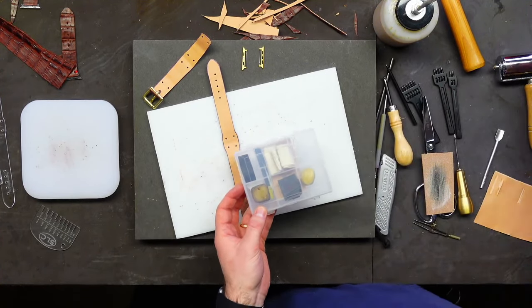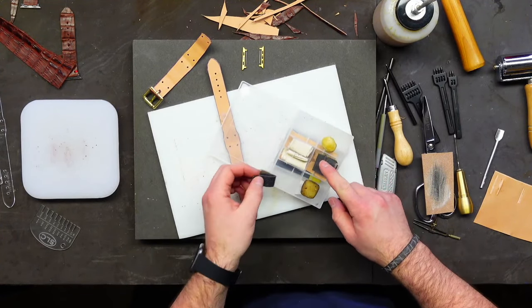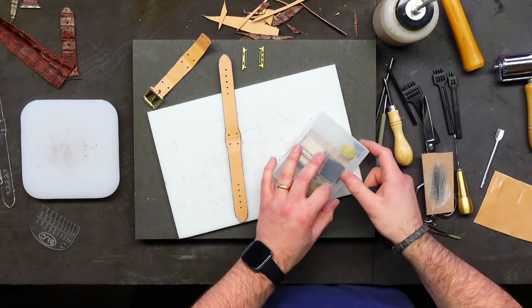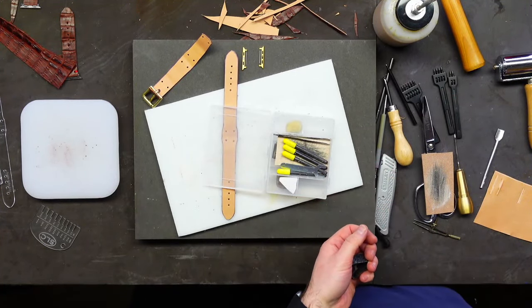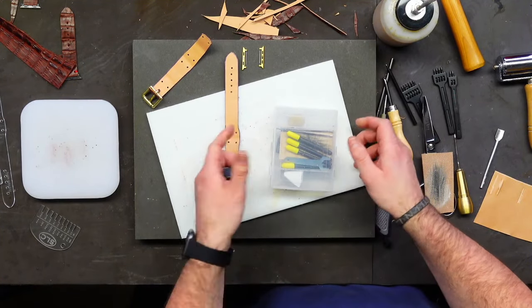This particular one stores my jeweler's rouge, my sandpaper, leather eraser, some burnishing cloth, and some wax for when I'm wanting to do wax thread. And it's double-sided, so all my edge groovers go on the other side. Perfect for all the many things of leather crafting. It really is. It keeps them tidy, keeps them in their space.